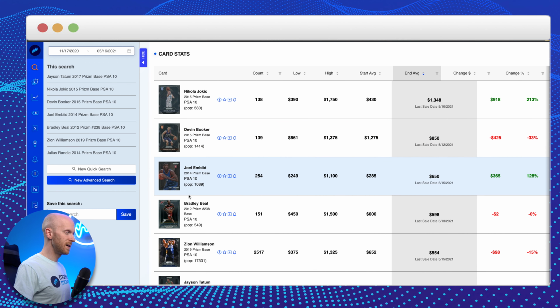But comparatively, another guy, Joel Embiid, who was right there fighting for that MVP case all season. The Sixers just locked up the number one seed in the East, and he's had injury problems, but his card is less than half of Nikola Jokic, with almost twice as much in the pop count. But if you look at these two guys, to me that says concern. People are worried about injury. I really think that's what the problem is with Embiid. People are really worried about the injury.